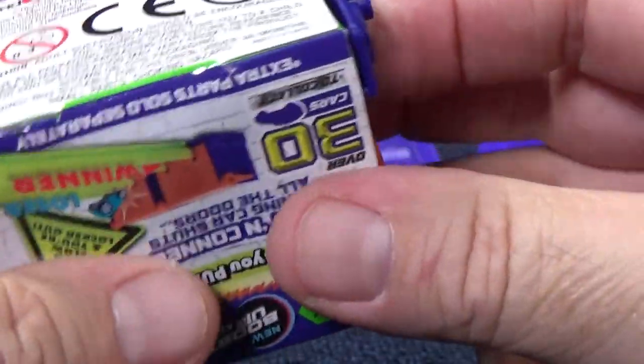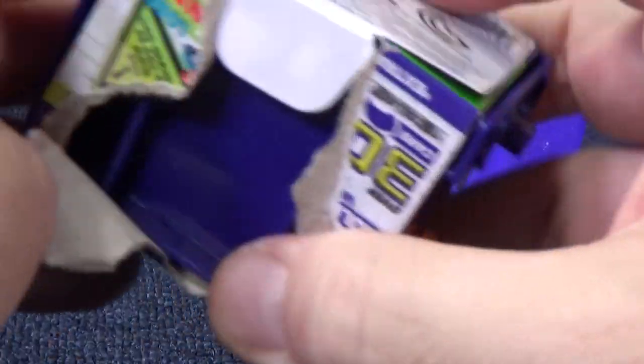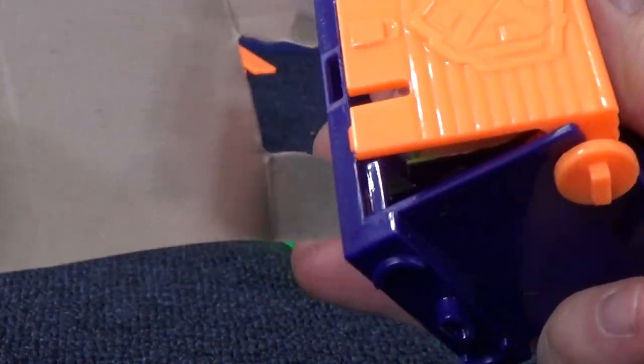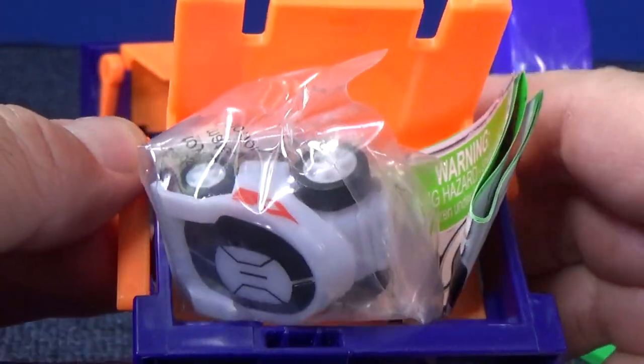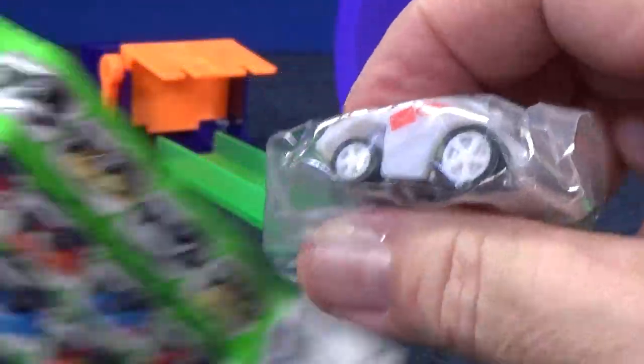Let's see. Does it slide off? Oh, I see a little sleeve. Yeah, just rip it open. Ready? What do we have? We're going to find out at the same time. This time we're not going to spit it out. Oh, it's a white car. Oh, I wonder if a white car is a glow-in-the-dark.